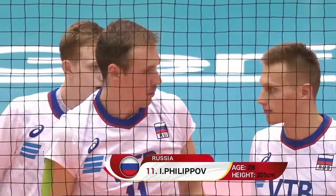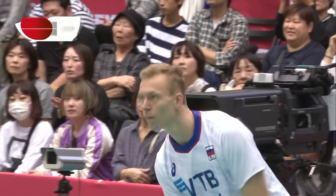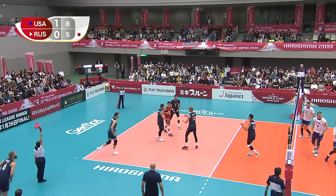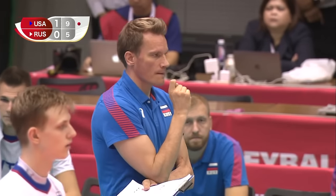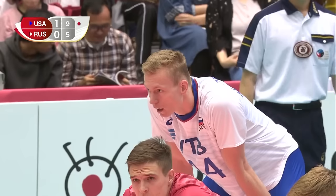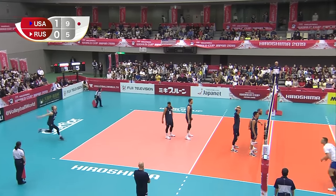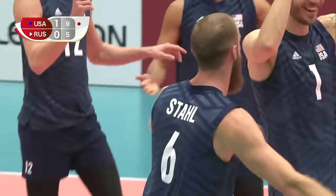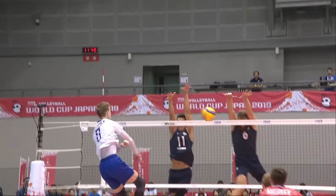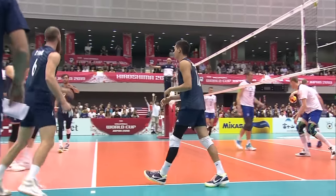Filipov not being stretched enough by that set, that's for sure. Exemption up to serve now. Already had some success from the serving line. He's got Russia out of system, and USA profit. That is volleyball 101. It's not about all the fancy combinations you can run. It's about how hard can you serve the ball to put the other team in a position where they've only got one attacker? And can you get your block out and get it across the net? And can you get two, even three, into that position?